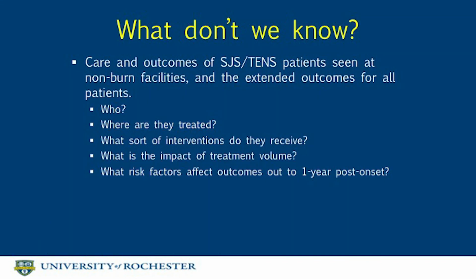So what don't we know? We don't know the SJS-10 patient outcomes seen at non-burn care facilities and the extended outcomes for them. Who are they? Where are they treated? What sort of interventions do they receive? What aspects of specialist centers make a difference in terms of outcomes? And what risk factors affect outcomes out to 1 year post-onset?